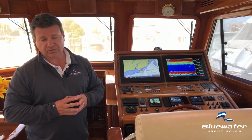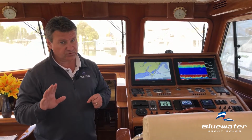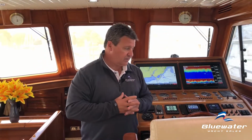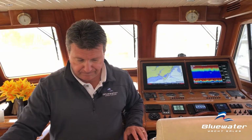Power in this boat, she's got twin MAN 610 horse direct drive diesel engines. These are straight inboard propulsion. There's 1,060 hours on the motors. The boat cruises comfortably at about 20 knots, and it'll top out about 26 or 27 knots. The generator in this boat was replaced about 1.5 years ago. There's about 400 hours on the generator.